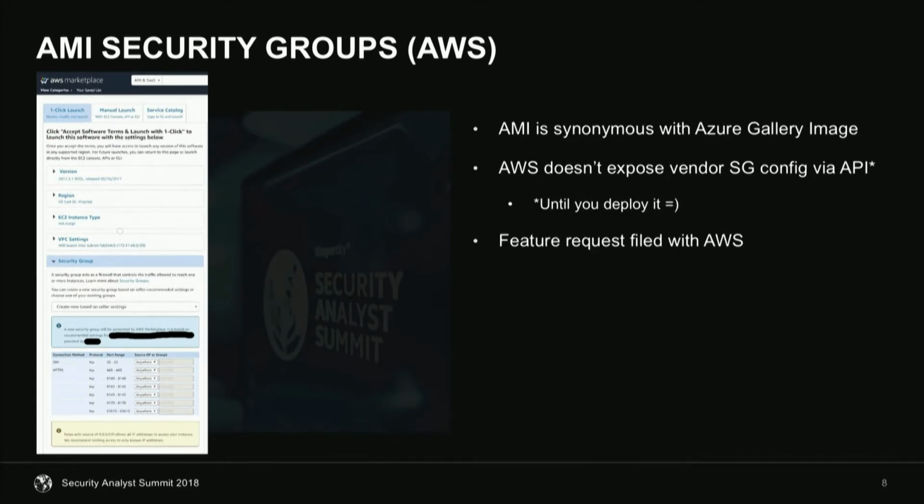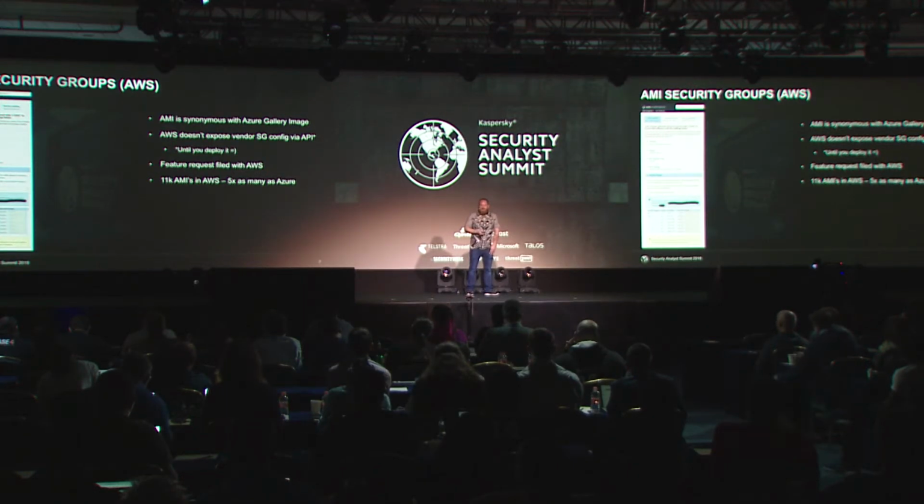So I have filed a feature request with AWS in the interest of protecting customers and not just trying to say our cloud is better than your cloud, and they're being really cooperative and trying to help me out and give me this data. So Amazon's got 11,000 AMIs, and I'm really curious to see what their attack threshold looks like compared to what we see in Azure.